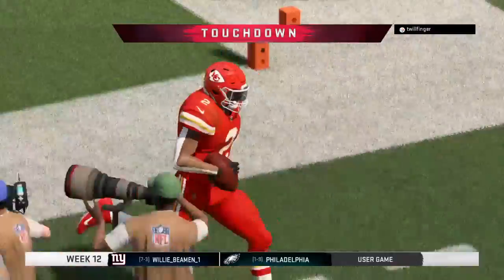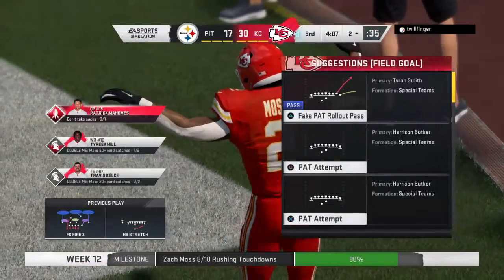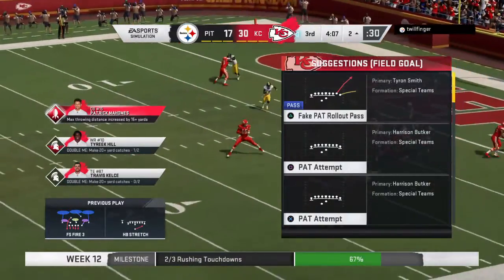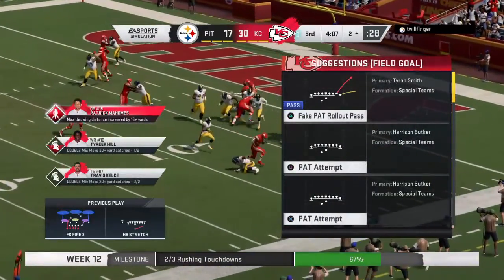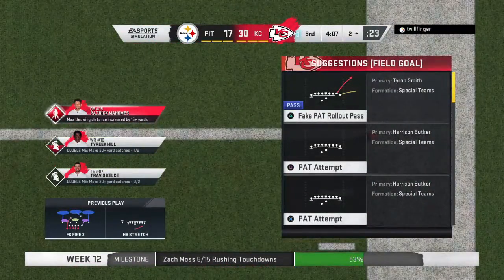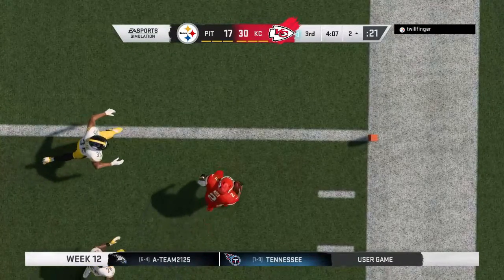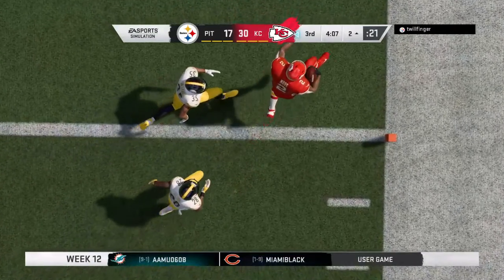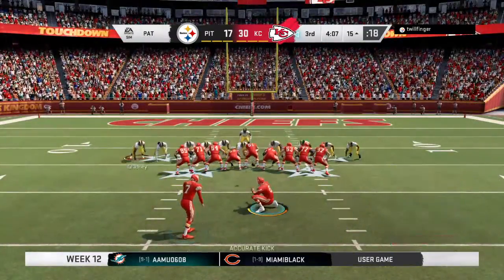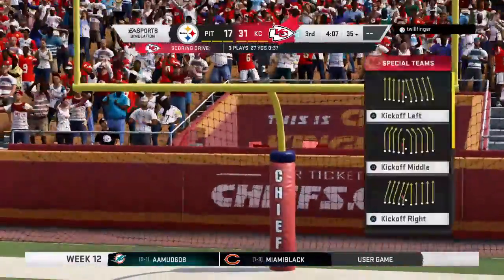And he's going to bowl his way into the end zone for a Chiefs touchdown. A great effort there with touchdown number 7 on the year. And the Chiefs use the short field to their advantage as they cash in for 6. Butker on for the PAT. And the lead is up to 14.